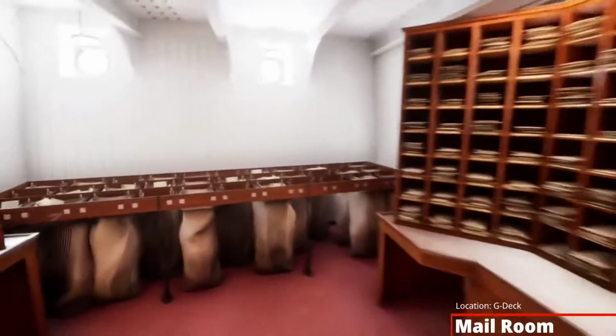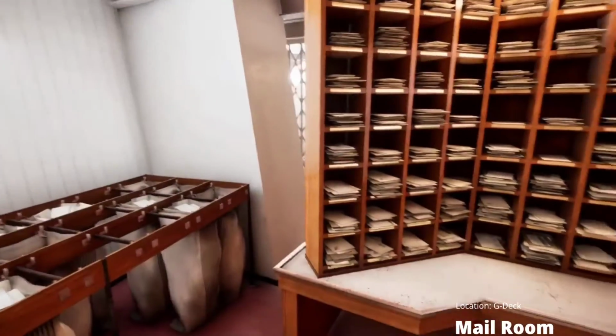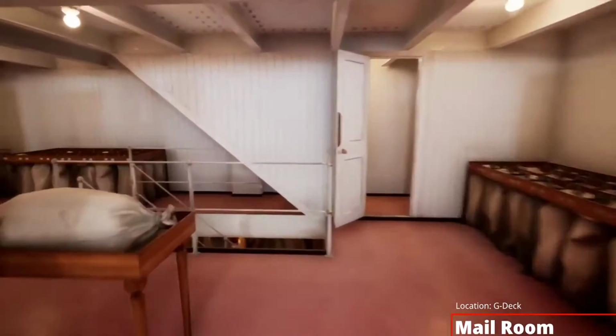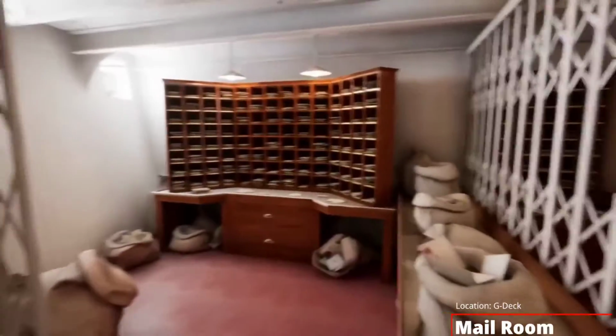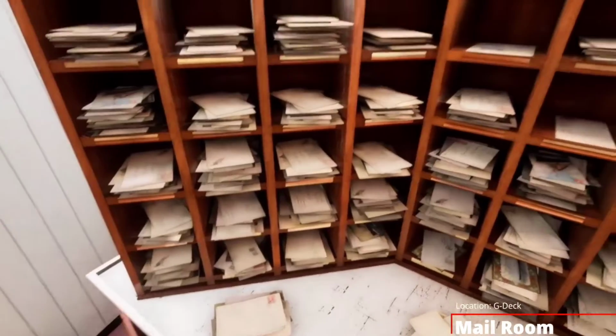This is the Titanic's post office, located on the starboard side of G-Deck towards the bow. This room is where postal clerks handled all of the mail on board. The postal clerks were also tasked with sorting the mail, which was contained within 3,423 mailbags. They were also responsible for handling any letters which were posted on the ship.